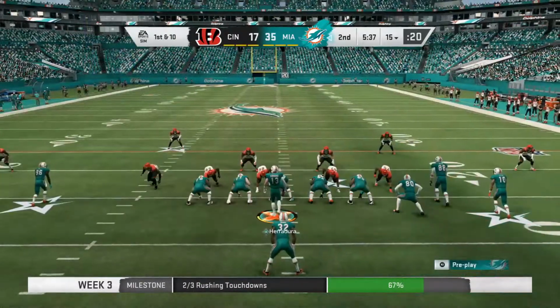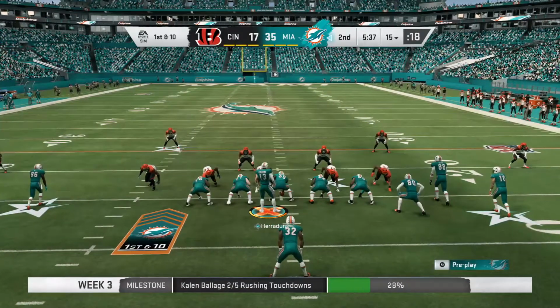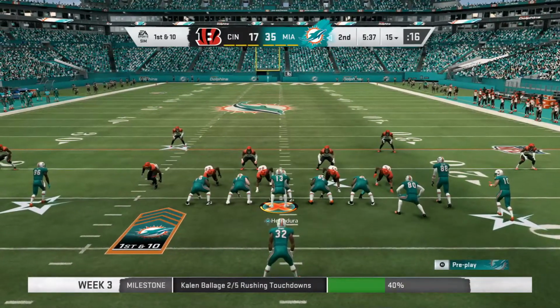Ready? Send Lobo. 52's the mic. Hey, watch the screen. Watch the screen.